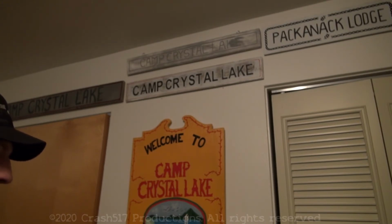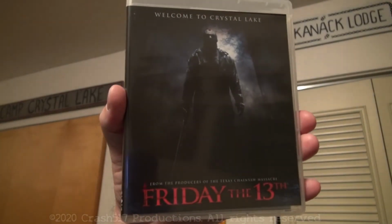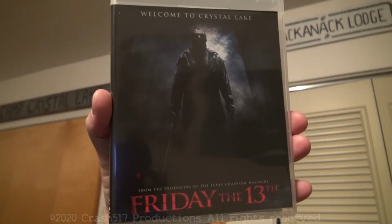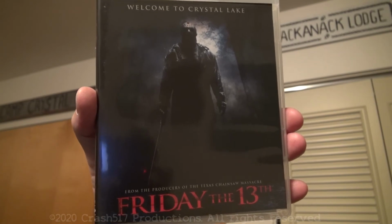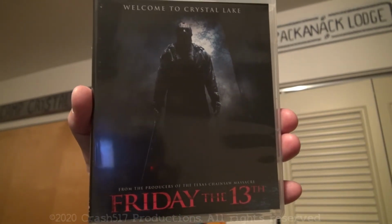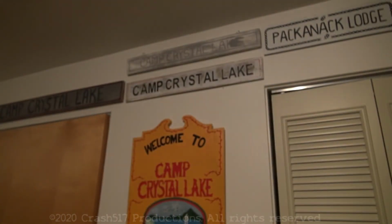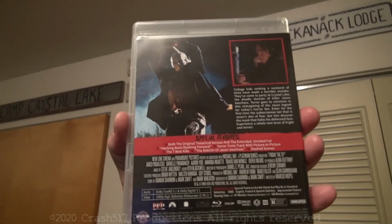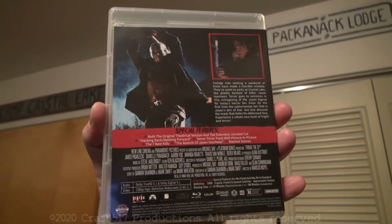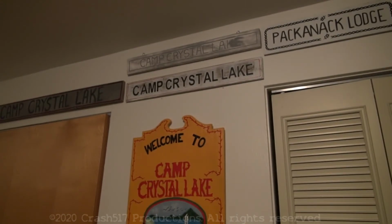This one, this is the 2009 remake. Oh, we call it remake, reboot. It kind of combines the first four films together. Special features, both the original theatrical version and the extended unrated cut.